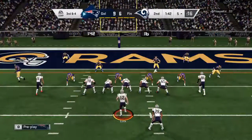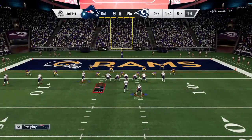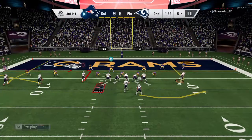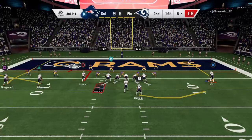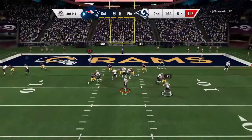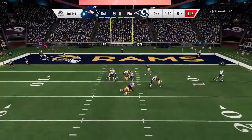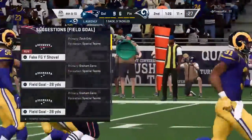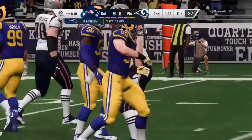New England on third down. They've been okay, 2 for 3 thus far. This is 3rd and 4. I got it. A shotgun snap for Luck. Under pressure, and down he goes. Luck is sacked. That's Luke Kuechly with a sack.